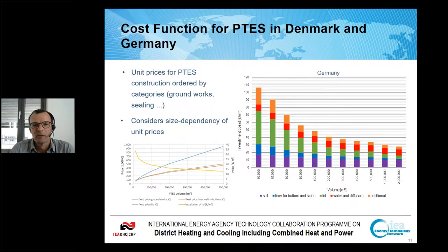In this PITES group, also a detailed cost function was elaborated for PITES for Danish and German market conditions. So for these two countries, unit prices for PITES constructions were elaborated in close collaboration with construction companies and suppliers, and ordered by categories like groundworks, ceiling, lid, diffusers, and so on. And also the size dependency of the unit prices was considered here.